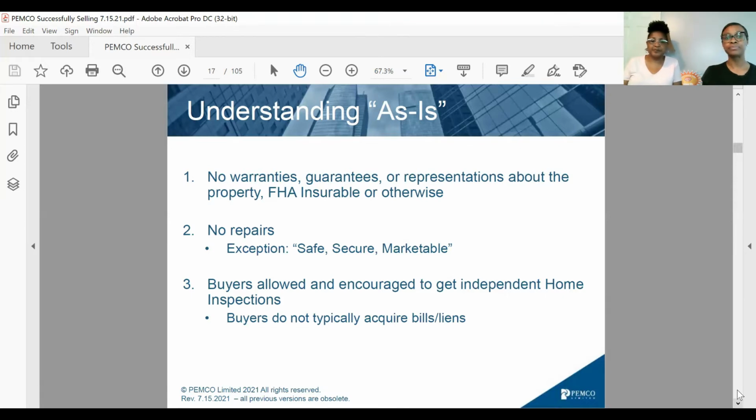And you don't have to worry about liens and things like that, because a lot of times on foreclosure homes, sometimes they would have left utility bills owed, but you don't have to worry about that being a HUD homeowner. That's not something that you would be typically required to take care of. That will be on the seller, which is HUD.